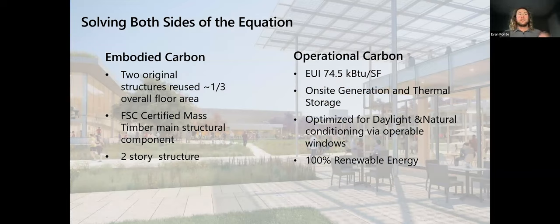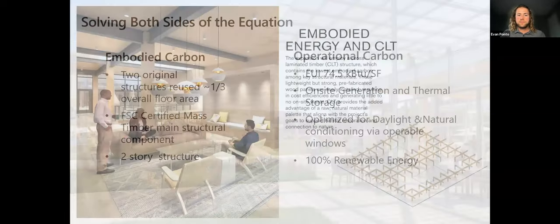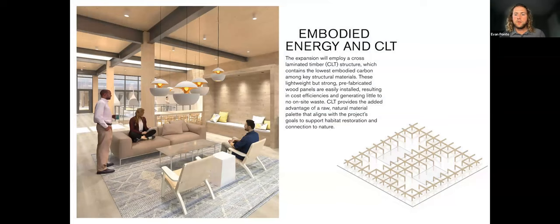And then you also want to decrease the embodied carbon of your building. And so using FSC certified mass timber here for the two-story structure was the way that they achieved this. And so a third of the overall floor area was actually reused from a pre-existing building. And then primarily it uses a regular structural system and grid, but here they used CLT as the mass timber structure.